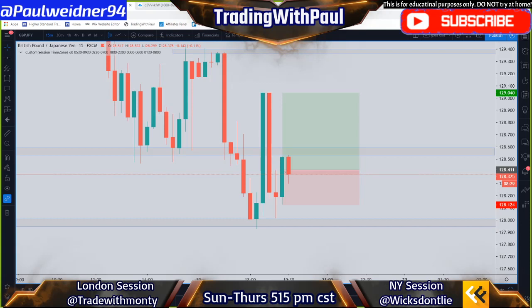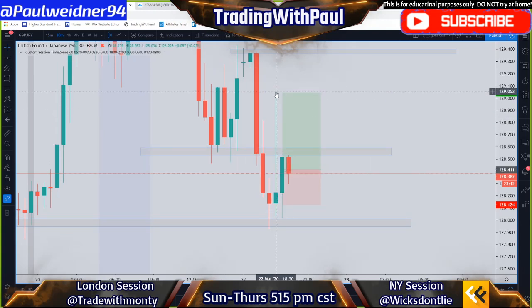Like I said, as long as we can stay above and keep making higher highs and higher lows, if this one gets below this bullish one, I have a feeling it's going to just move sideways. But we had some really good volume in the beginning. We got this nice 30-minute wick, so I'm thinking we could get a fill.